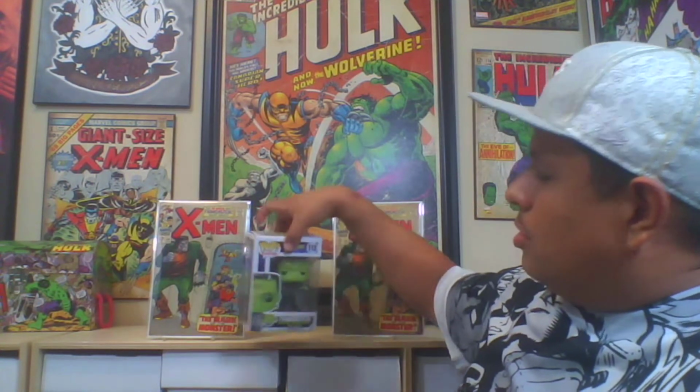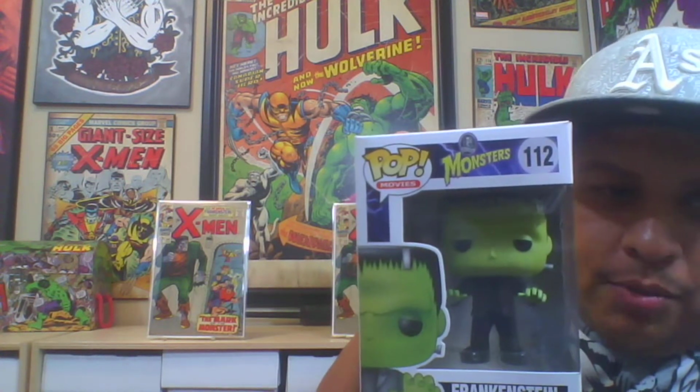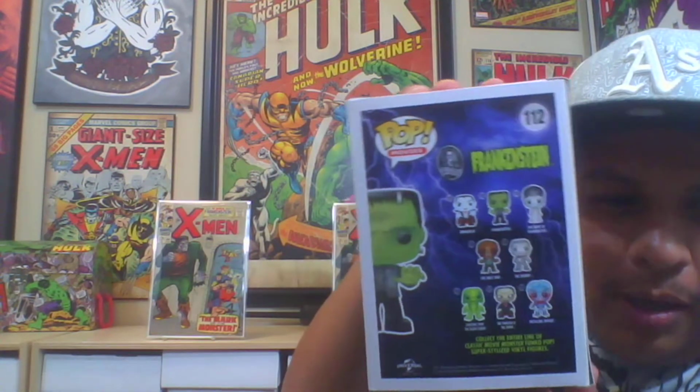And I like Frankenstein so much. You guys know I don't collect a whole ton of pops, but I had to pick this one up. This is a Funko Pop Frankenstein from the Universal Monster series. And this is actually a set that I wouldn't mind picking up the entire set of.